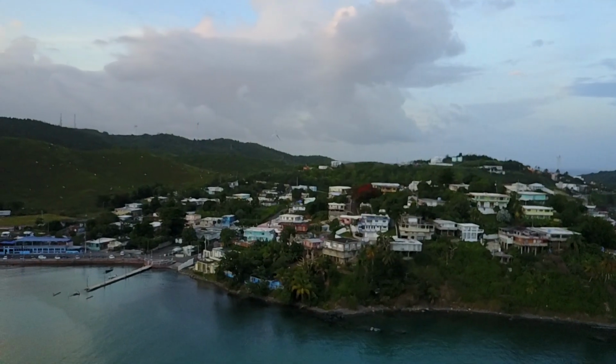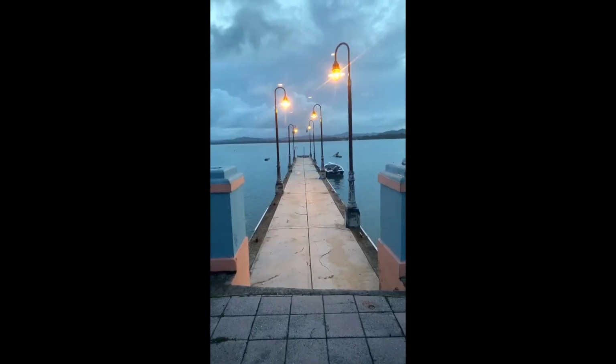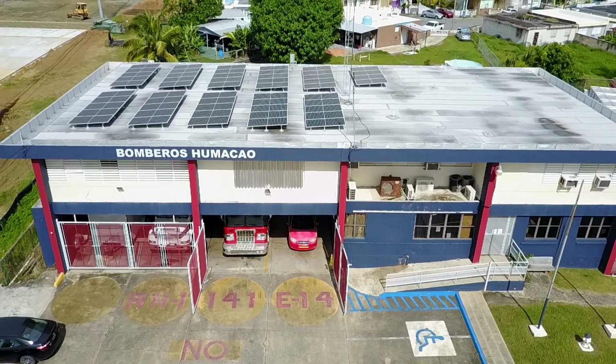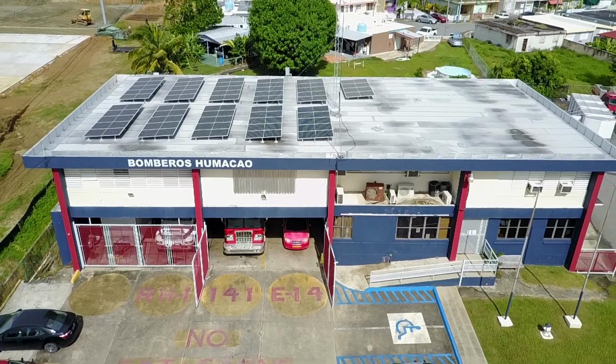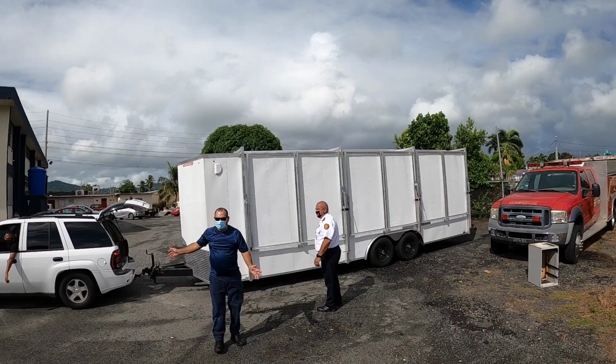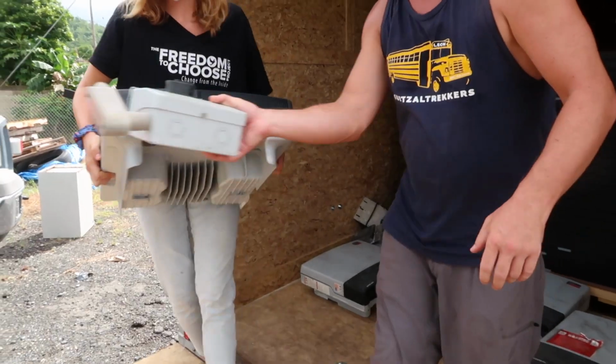Naguabo has a lot to offer normally, from food to nature parks, but during COVID, it was very tranquil. Our solar project was just south of Naguabo in Humacao, where organizations have been working with a fire station to prepare for natural disasters. Our mission on this trip was to build an off-grid solar trailer.